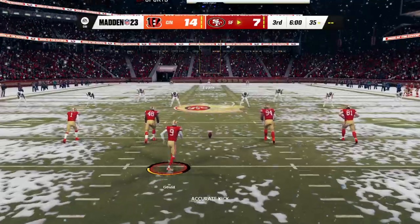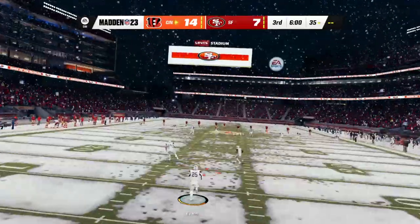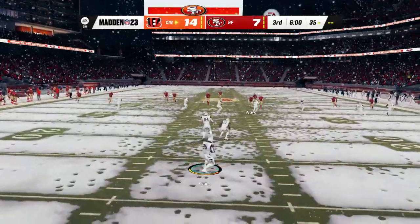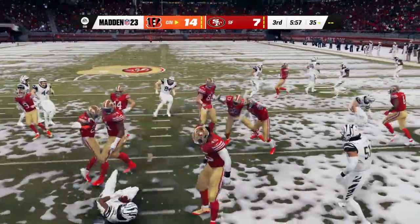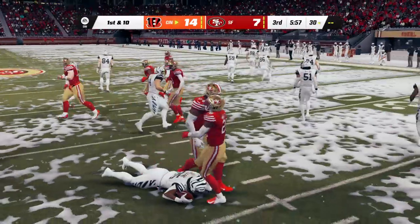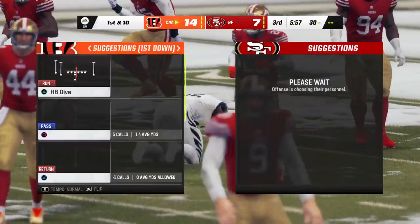Not too many breaks ahead according to the radar. More snow on the horizon as we are back underway in half number 2. A fairly short kick from the 14. And a nice return sets him up pretty good here right at the 30-yard line.